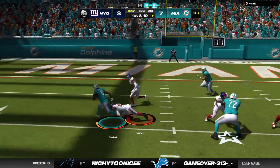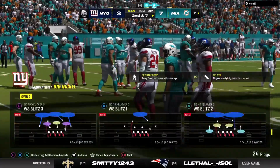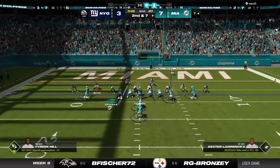Up the middle they go with Mostert. 3 yards on the pickup there, and it'll be 2nd down. He's had success on this drive, but not on this play. Finally, they bowed up defensively. I think they were determined not to let him take it pretty much all the way down the field.